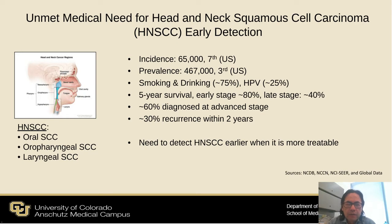Smoking and drinking account for the majority of the etiological factors, particularly in SCC from the oral cavity and the larynx. Recently, HPV infection contributes a significant portion of head and neck cancer, particularly in oropharyngeal SCC.